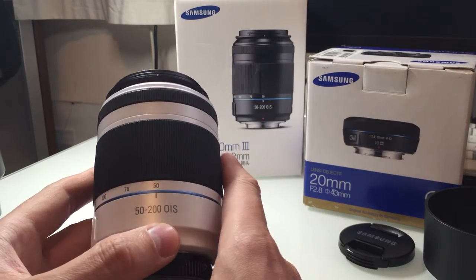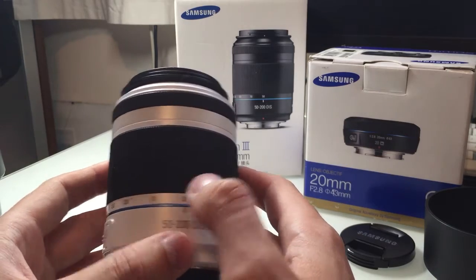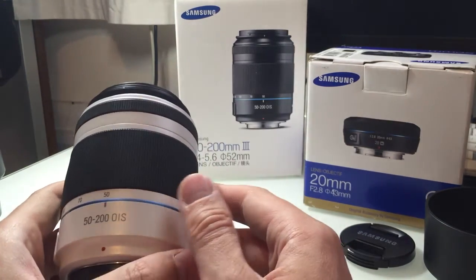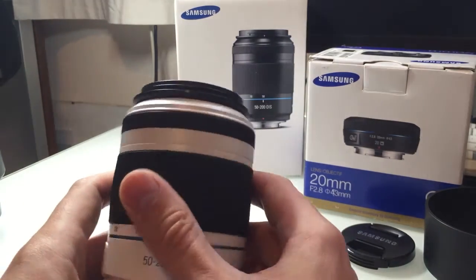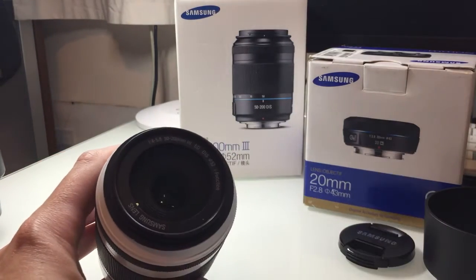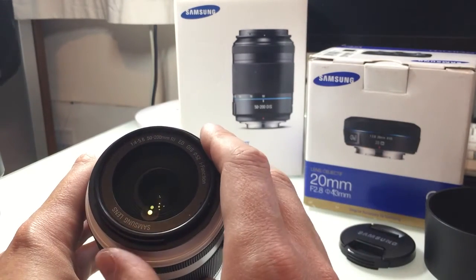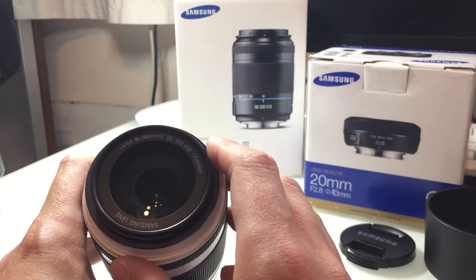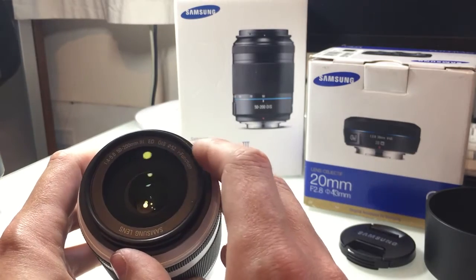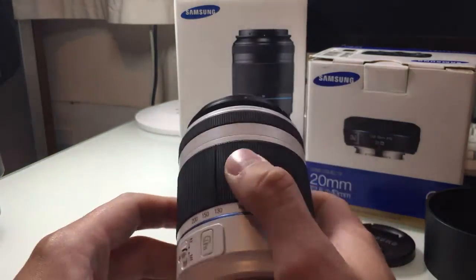optically stabilized, so OIS is optical image stabilization from Samsung. They all have different things, don't they, like VC and various other names from the manufacturers. It's an f4 to, let's just bring that up, f4 to 5.6 lens, and a 52mm filter thread on it, and it's overall just a fantastic piece of kit.